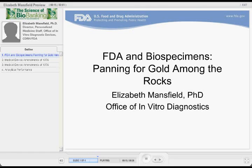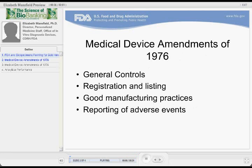of the session. As Stephen said, I'm the director of the personalized medicine staff in the Office of In Vitro Diagnostics, where we worry about the clinical laboratory tests that the clinical labs in the United States use. And biospecimens are becoming more and more of an issue for us, and we're having more and more scientific and regulatory interest in them.